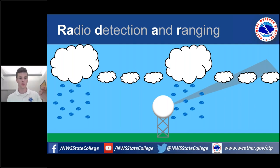And then it'll move up a little bit farther, a little bit farther, a little bit farther. And the various volume coverage patterns, as we call them, dictate basically what's going on in the atmosphere. So radar is going to detect rain here. It's not going to detect anything out here.